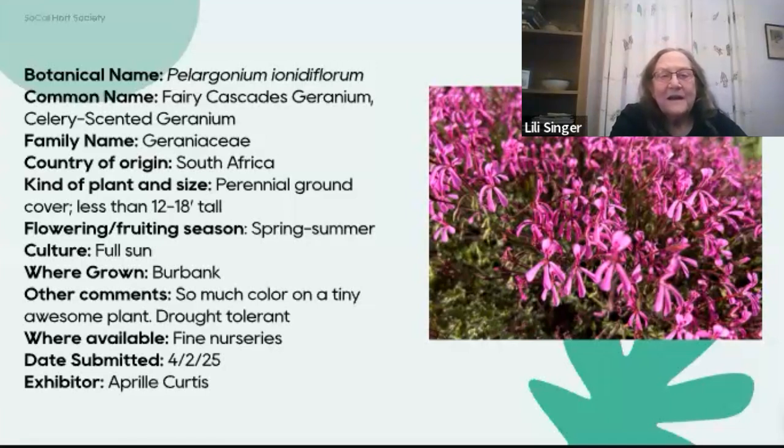April has written that it's available at fine nurseries. She said it's really short in her garden. I'm glad you responded. So maybe it just hasn't grown enough yet, or who knows. Anyway, so next slide. It is Greek and it means violet. Thank you, the Ionid. Thank you very much. Okay, so it's the next slide.